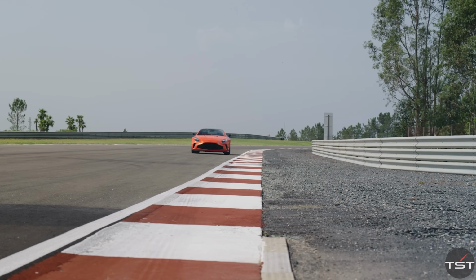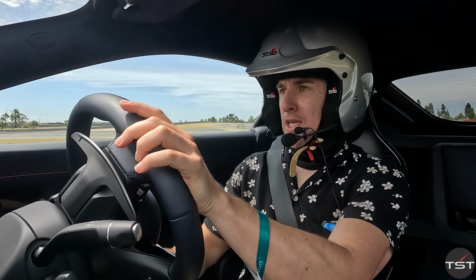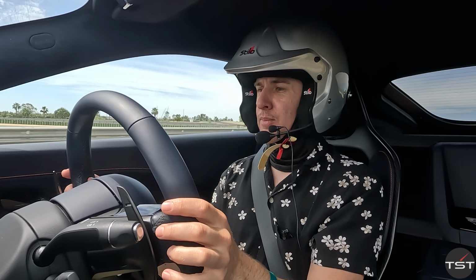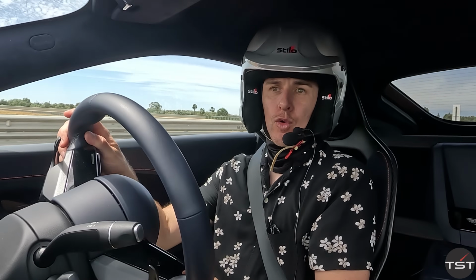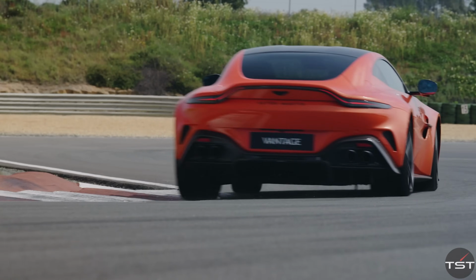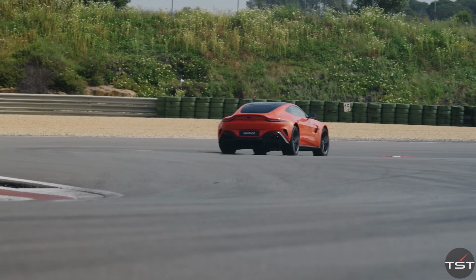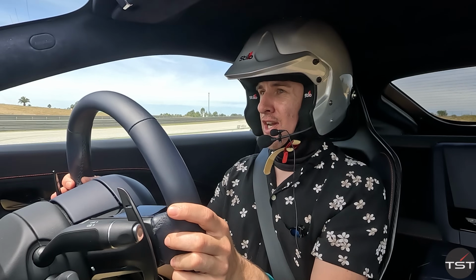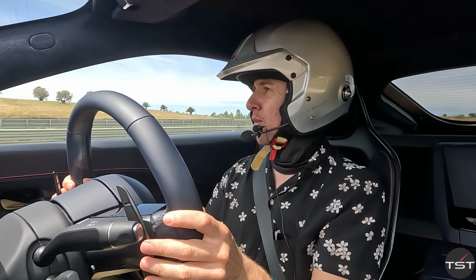For the morning sessions, I drove the car in normal track mode. I didn't change anything, and the suspension was a little too firm. This is a very smooth circuit, but there are a couple of places on corner entry where there are pretty pronounced bumps, and it did upset the car a little bit. It was also sliding pretty easily, because, you know, 656 horsepower will do that.